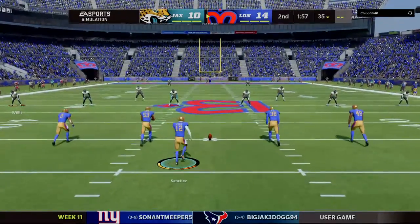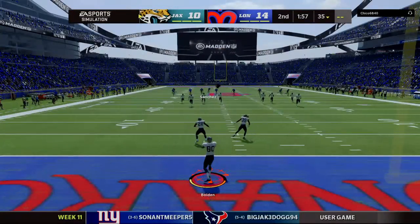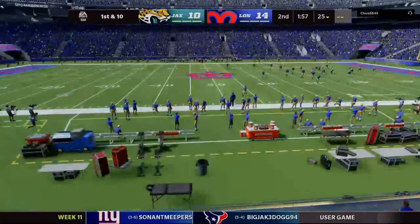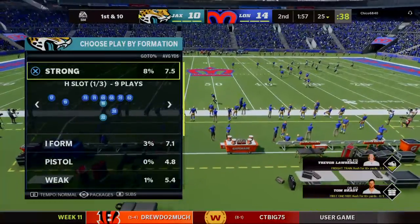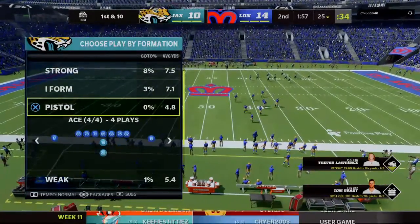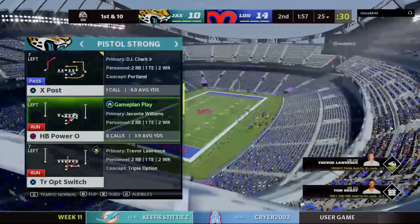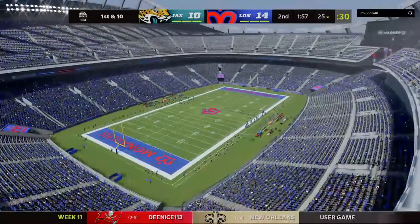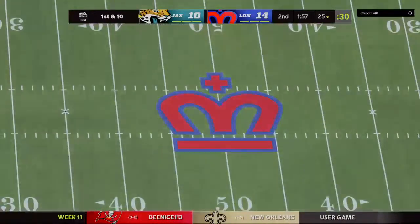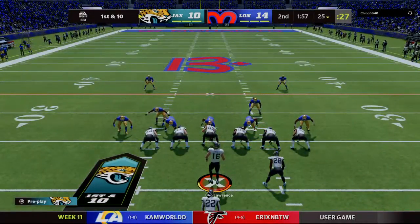Sanchez now, he'll kick it away following the touchdown. And no return on this one as the fair catch is signaled for and taken. Jaguars come to the line to start their next drive.